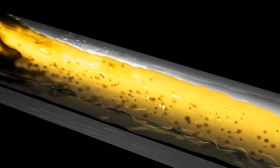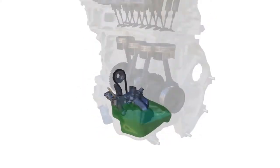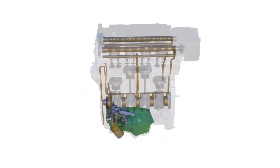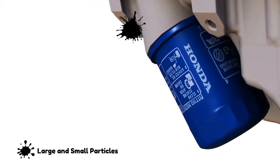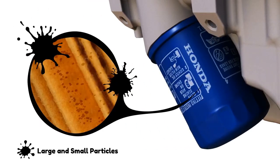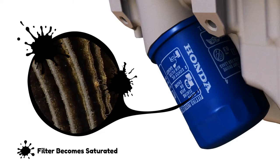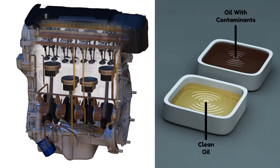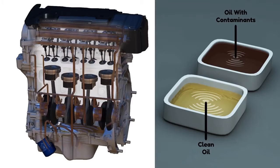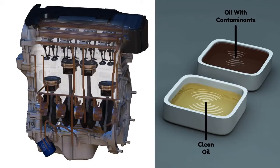Particles get trapped in the oil as the oil passes through the engine. These particles are primarily particles from mechanical wear. As the oil flows through the oil filter, large and small particles are caught in the filter material and removed from the oil. As the filter material becomes saturated with particles, the filter becomes less effective at protecting your engine. Dirty oil can cause premature wear to engine bearings and rotating surfaces.